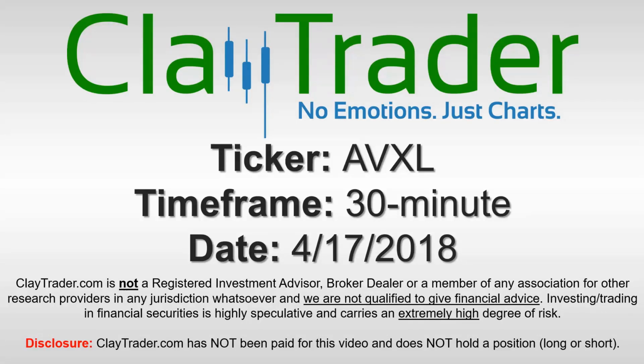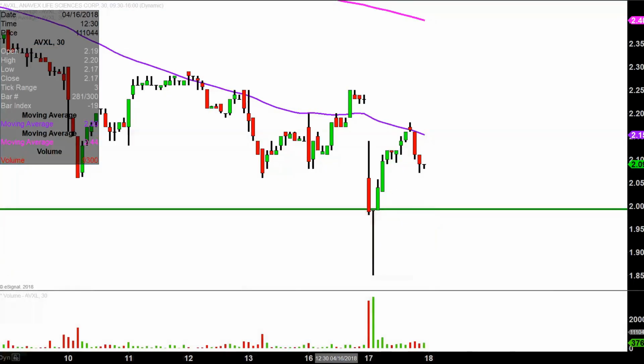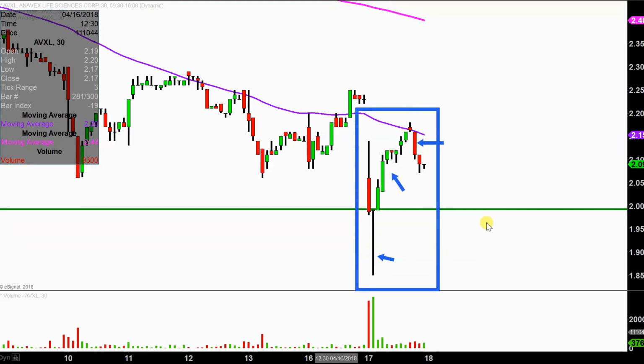We will take a look at the 30-minute time frame. Real quick, what do I mean by 30-minute in case maybe you're new to charts? Instead of each one of these candlesticks here representing 1 day's worth of price action, which is what you would normally see, each one represents 30 minutes. So while this here may look like several days worth of time, it's actually today's price action broken down into 30-minute time slices.